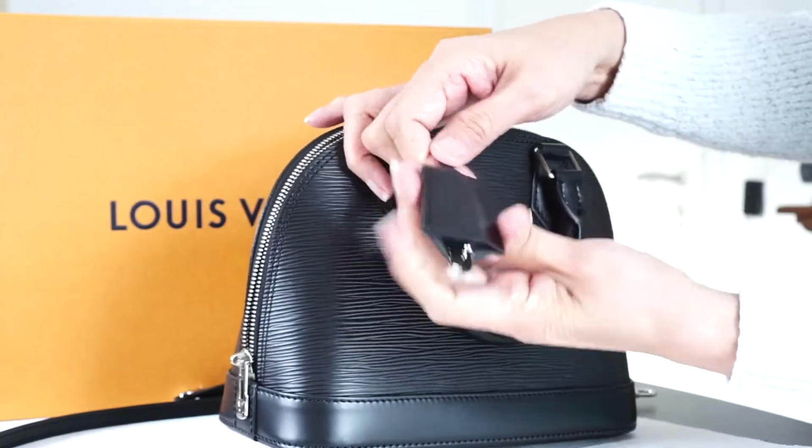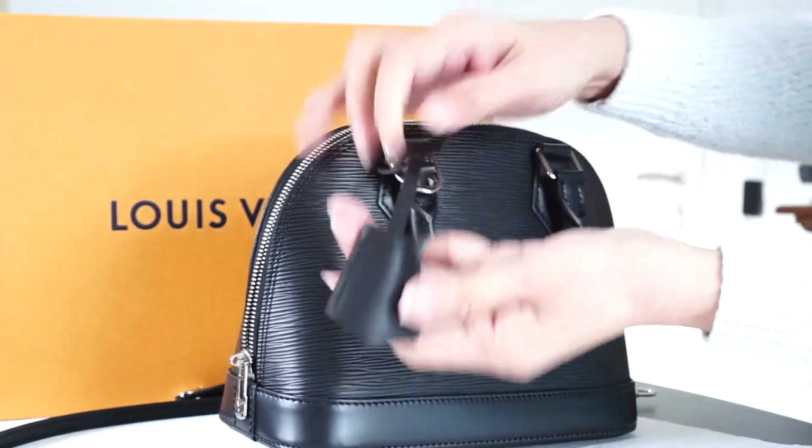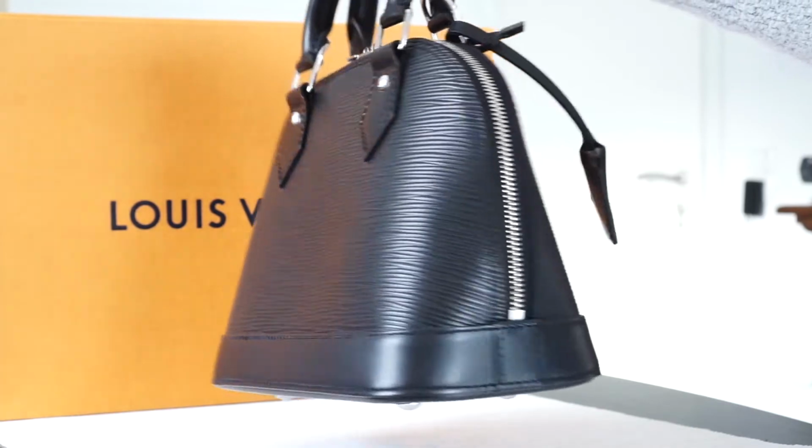I suppose these are the keys. Yes, the keys are in this cassette. Let me just go over it quickly because this is a true unboxing. Just want to make sure this bag is a keeper.